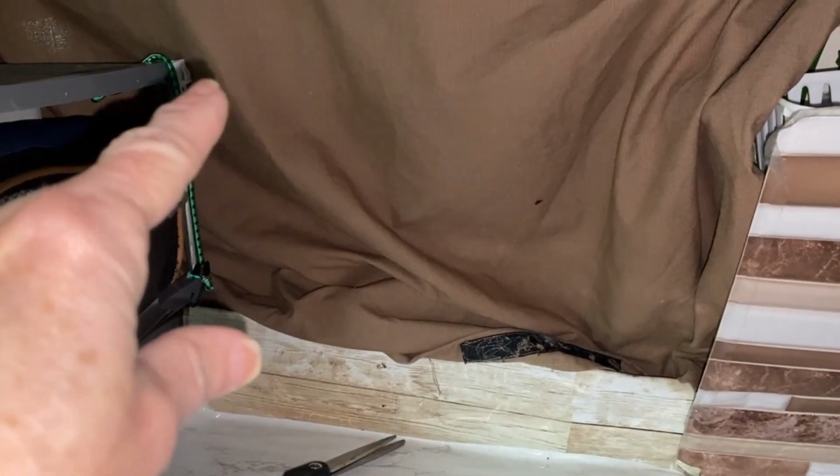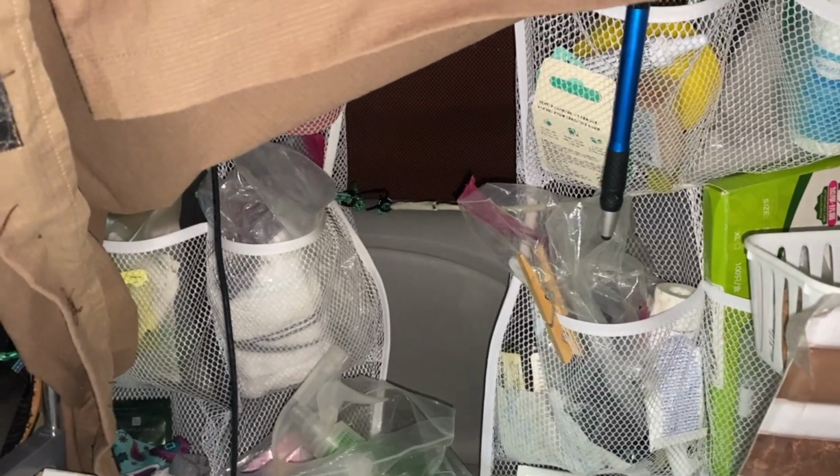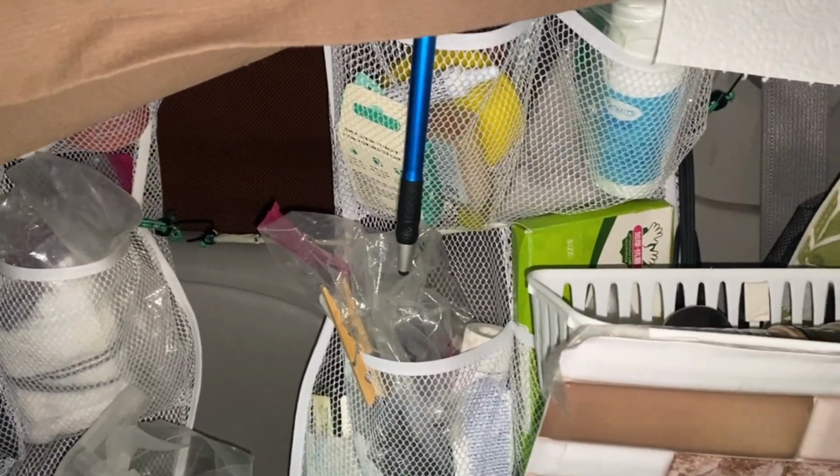So what I used to have in the cardboard cabinets up here was all my bathroom stuff. I got some of those shoe rack things, and that's where my bathroom stuff is, just kind of tucked back there. I have this curtain. So the curtain serves two purposes: an extra privacy and hides my bathroom.